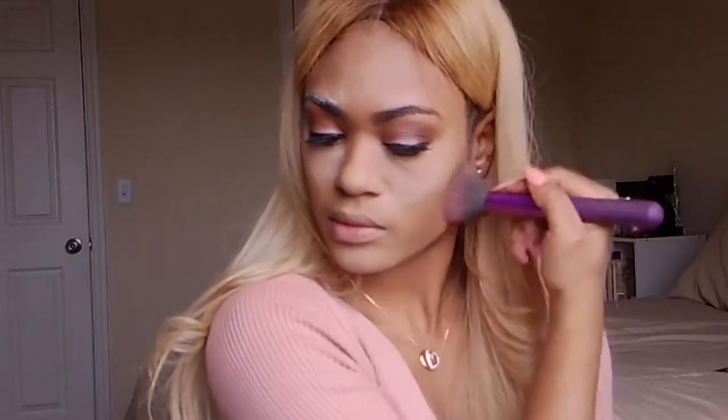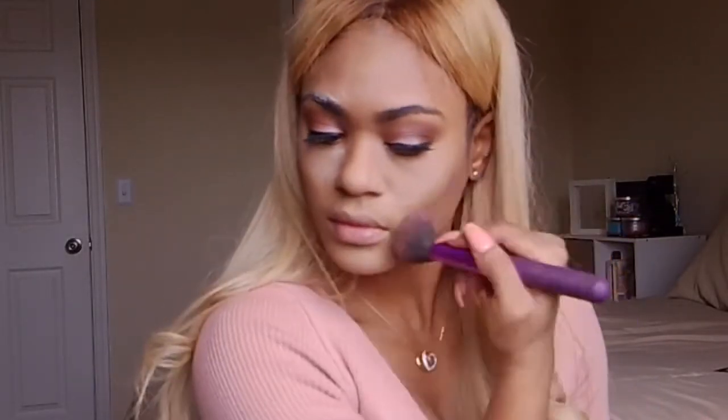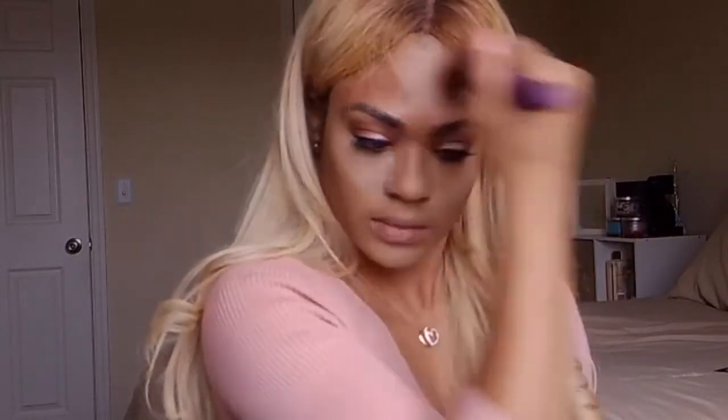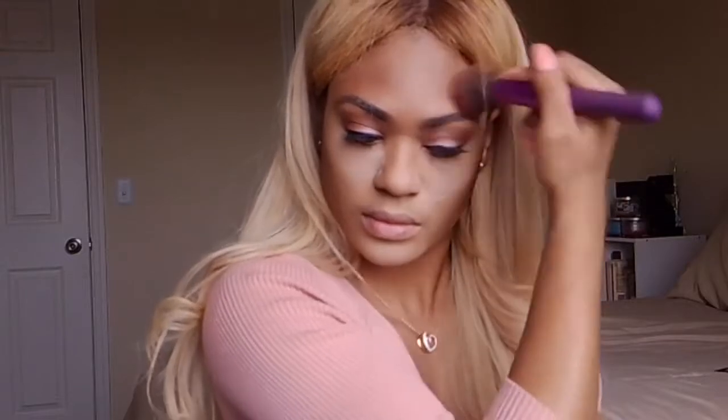Now I'm going in with my Black Radiance pressed powder again in the shade Ebony to set the contour cream. And I'm just going to take the same brush and dust off the excess loose powder.